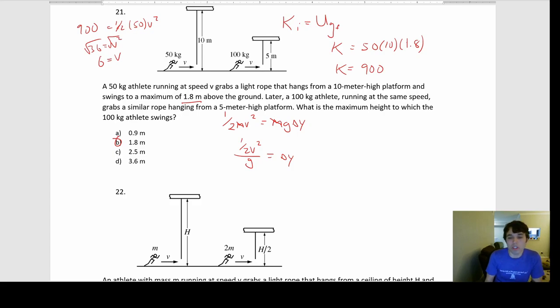So if we do the same velocity here for our second heavier athlete, 1/2 times 6 squared over g, which is 10, I bet you $100 is going to be 1.8. 6 squared is 36 times a half. That's 18 divided by 10. Oh my God, I got 1.8. Right? Science works. All right, awesome. So the mass doesn't matter, same height. Okay, let's go to 22.